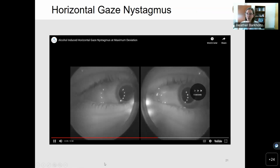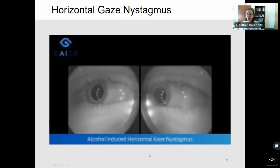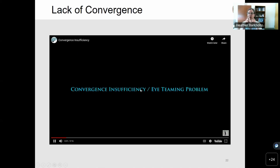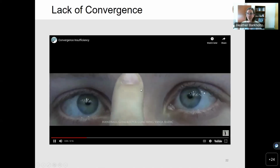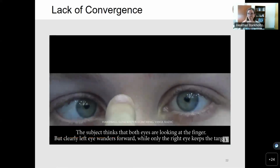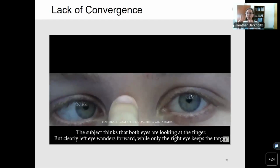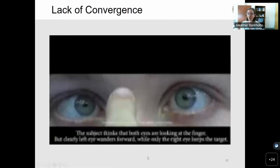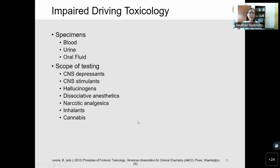And then moving on, this is an example of lack of convergence, which is where the eyes don't move together. So you'll see here, one eye kind of floats off to the side where the other one stays in the middle. And that subject thinks that they're observing that their eyes are in the same place. So those are just helpful images of what they're looking for.